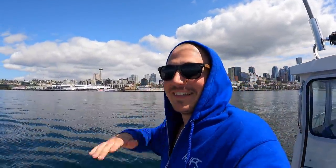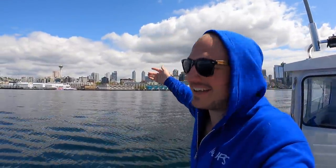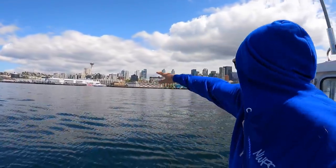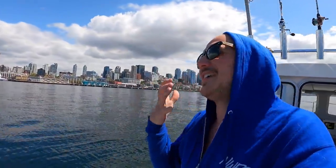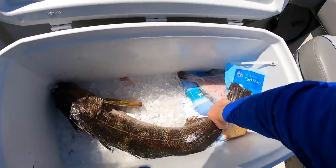Look at that, we're gonna cook up some of that lingcod right in front of the big city. That's Seattle right here. If you guys are local, you recognize it. If you're not local, well, that's the city of Seattle. Space Needle right there. We're just gonna cook up that lingcod right here. I was gonna go home and clean her up there, but I can't resist just tasting one piece while we're out here, while it's fresh.